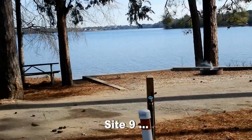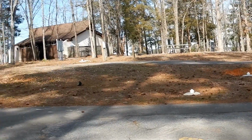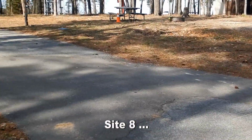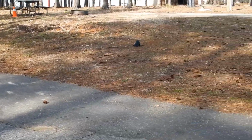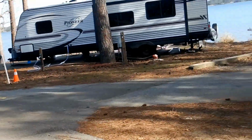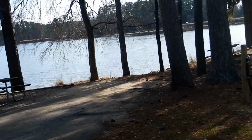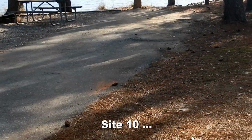And that's number 9. This loop is not real big. I think it only has 20-something sites in it. I'll have to let you know later. And that's number 8. That's a little bit bigger site. There was a big fifth wheel there before. Not bad. You can see the lake, and you have pretty good lake access, so you wouldn't have to be right on the lake. And that one's number, well, I guess I was wrong about them being even and odd, because that one's number 10 now.